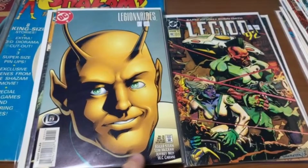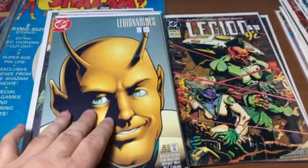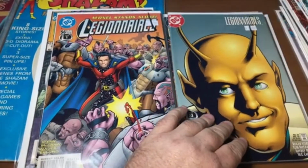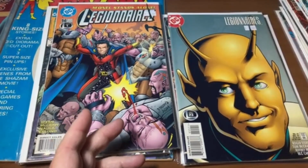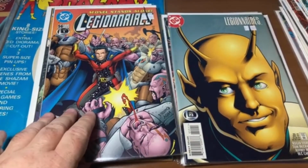Legionnaires, this is a weird cover, but this is from the Archie Comics version of Legion of Super-Heroes. I almost have a complete run. I have just a few I need, and hopefully, maybe today I've completed it. Surprisingly, I needed those 2.